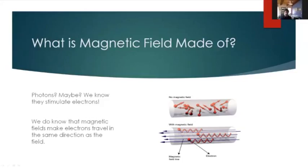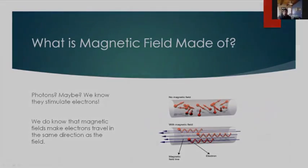You can shoot me an email and I'll tell you more about that. But more importantly, we want to make sure that we know that magnetic fields are changing the way electrons act, or improving it.